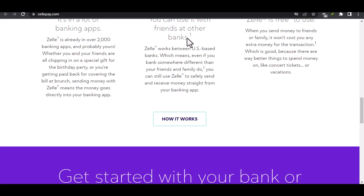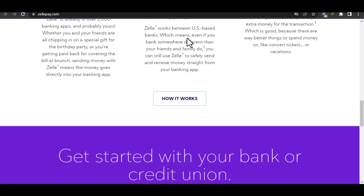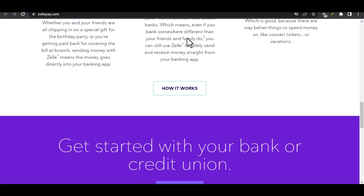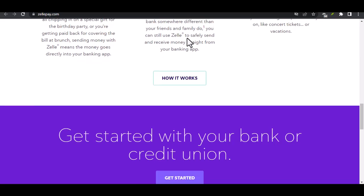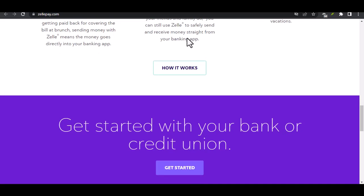Finding the perfect fit. The best international money transfer service for you will depend on a few factors. Consider things like the amount you're sending. Fees can vary depending on the amount you're transferring. The destination country. Some services might specialize in certain regions. Delivery speed. Do you need the money to arrive instantly, or are you okay with a slower transfer for a lower fee?